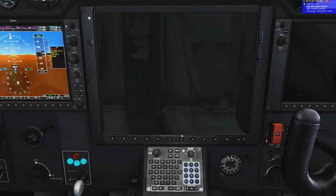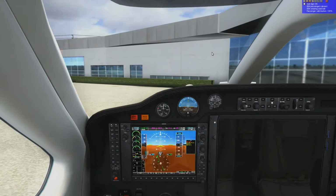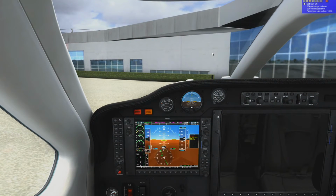Right, it never tells you when to turn the starter off, but now that we're started, I'm going to go ahead and turn that off. You can see the oil pressure has stopped blinking. That message.